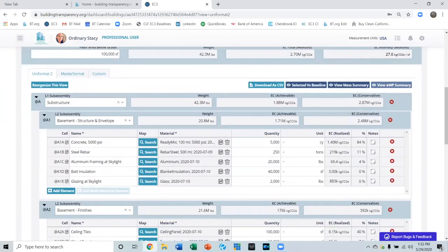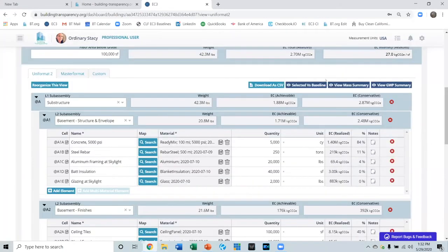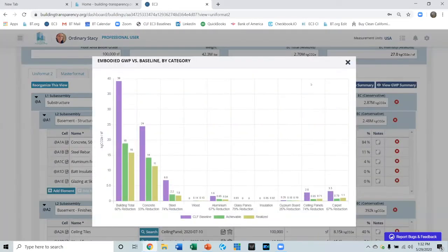And once you've done all of that, there's a few things you can do. You can visualize your project by impact. So this is a Sankey diagram where you've got the relative impacts of ready-mix concrete versus rebar versus your aluminum framing, etc. The white area is the potential reduction based on the supply chain, and that S is your selected product. So this is one way to look at your building and figure out where you should focus your attention on emissions, but also roll up to an actual reduction target that you could set based on available supply chain products today. And the last thing is the selected versus baseline, where you can open this and actually, once you've made choices, see a baseline that's been set by the Carbon Leadership Forum per material category that rolls up to a building baseline against that achievable number.